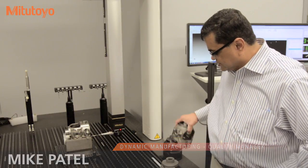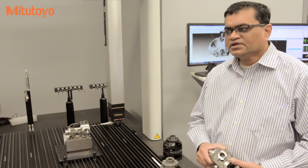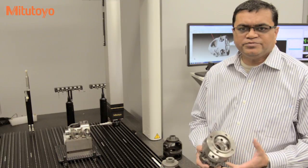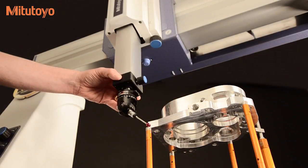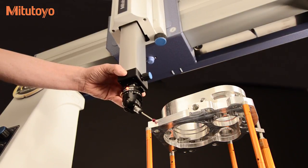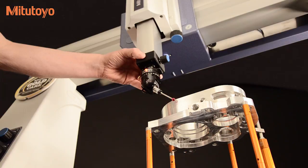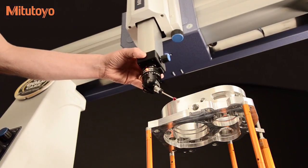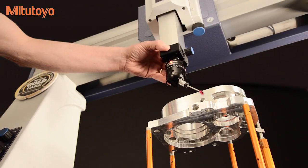So we had a manual CMM, one that did not have a motorized or indexing head. So to check a part of this complexity, we would have to tie up an operator or inspector to the CMM. It would take probably 35-40 minutes or more to check a part like these. Previously, Dynamic Manufacturing used a manual CMM without a motorized indexing head. To check certain specifications would require an operator working 30 to 40 minutes to check the part.